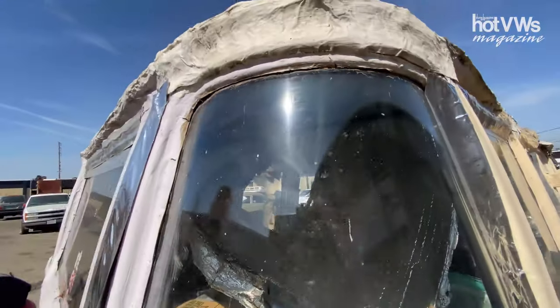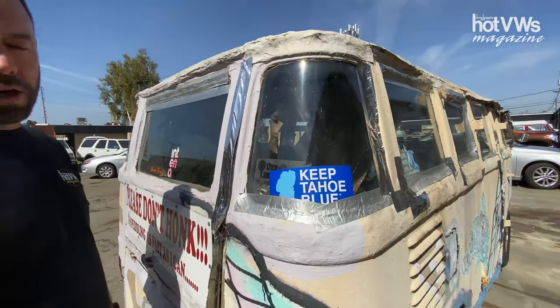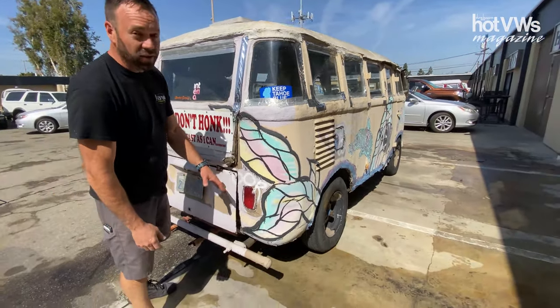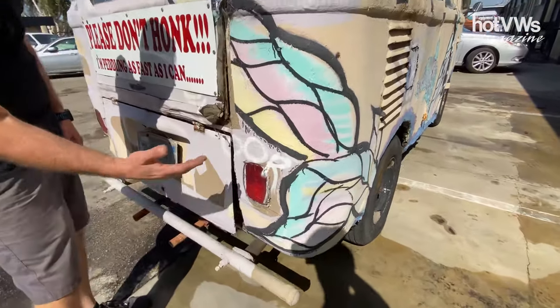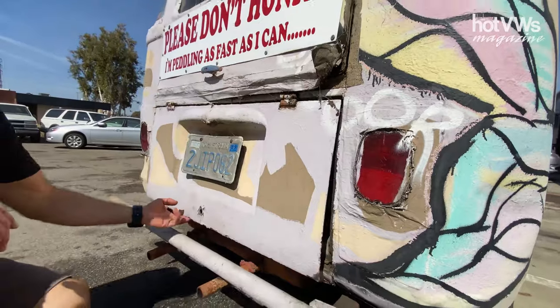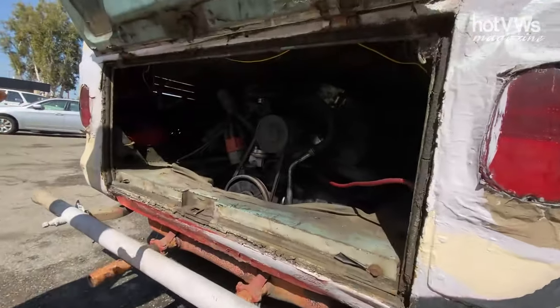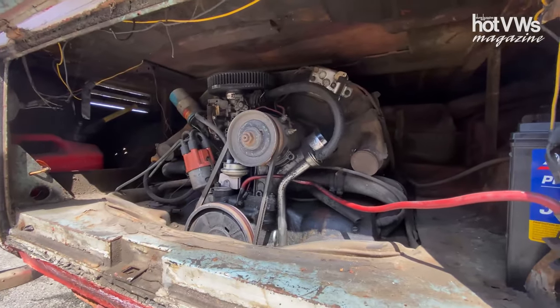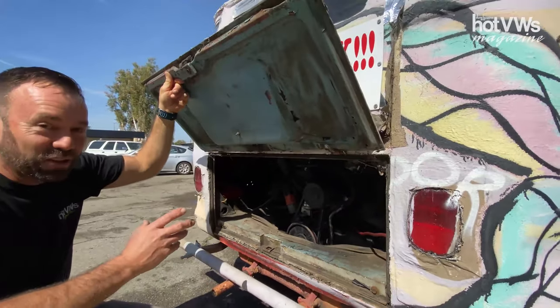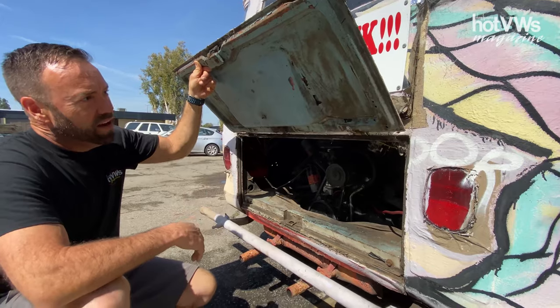And as I mentioned before, this is a real 15 window deluxe bus. It's a 1959. It does have the bigger tail lights, but it'll be fun to take them off and see what's underneath there and see if the small holes are there. The deck lid, obviously original. Now the motor appears to be a 1600 dual port, and yes, it runs. And believe it or not, this thing actually runs pretty well.